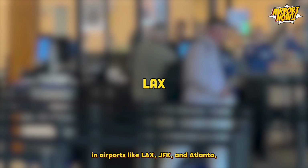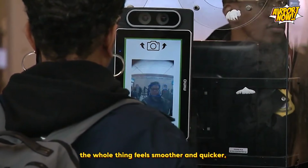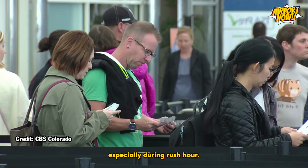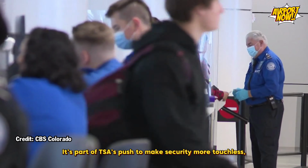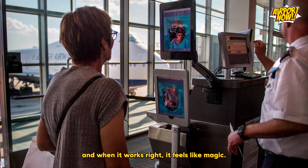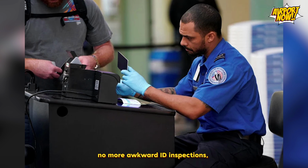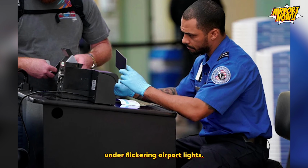In airports like LAX, JFK, and Atlanta, passengers say the whole thing feels smoother and quicker, especially during rush hour. It's part of TSA's push to make security more touchless, and when it works right, it feels like magic. No more fumbling for your wallet, no more awkward ID inspections under flickering airport lights.